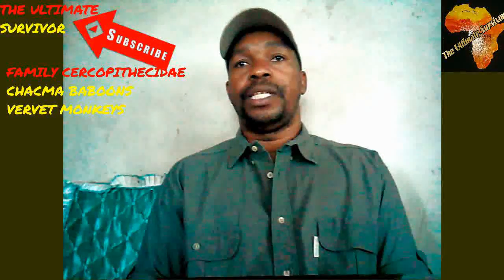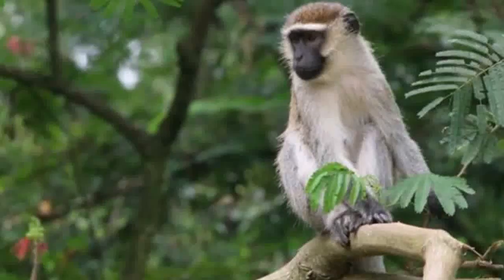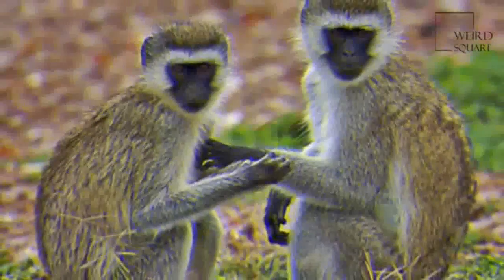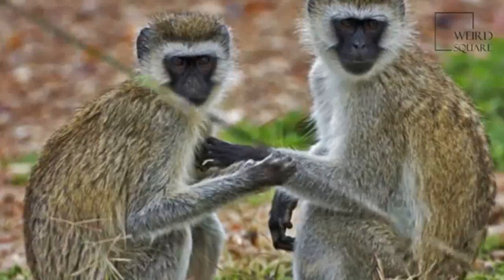This is the family where we find the vervet monkey and the chacma baboon. Vervet monkey, this is the Chlorocebus aethiops, that feeds mainly on wild fruits, the seeds, the arthropods, and also sometimes it will raid the bird nest. So it has got an omnivorous status because it's also recorded to feed on vegetation matter. So this is an omnivorous animal that is so beautiful.